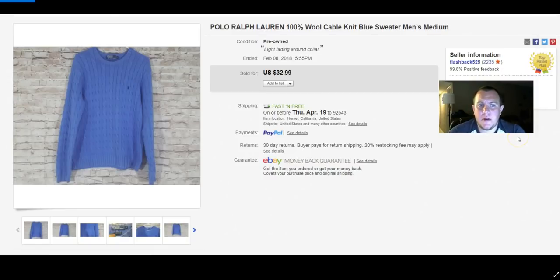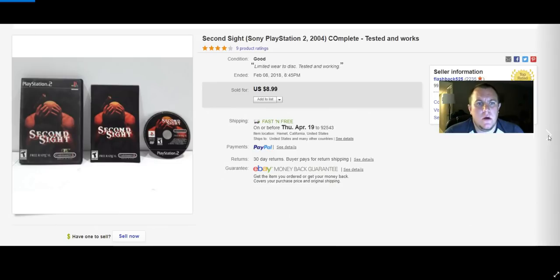Polo cable knit. I always do well on these Polo cable knit sweaters. This was a blue one. It was a size medium, so not the greatest size. Did not sell for 33 bucks. It did sell for 26.50. I had paid 2 bucks on the $2 clothing day at Salvation Army. So those are good, the cable knit polos to look out for. I sold a size 2XL one, I think, for 45 the other day, or a month back or so.